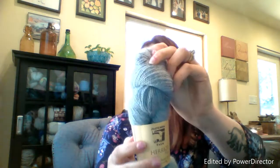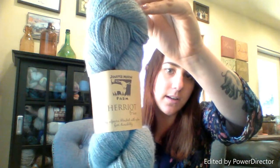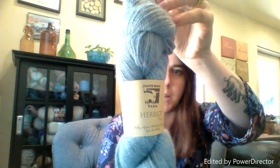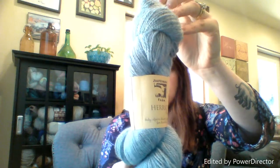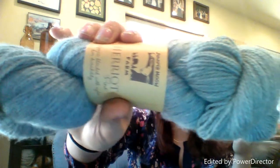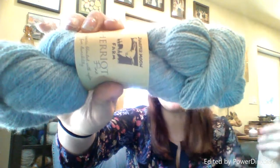This is the Juniper Moon Farm. There we go, you can see it. And it is in Harriet Fine. So it is 75% alpaca, 25% polyamide. It is a fingering weight, and there is about 461 yards in it. And it is just absolutely gorgeous. That's pretty true to color right there. It's a light blue, kind of dusty blue. It is so soft. I have the same yarn in black already. So I'm thinking I might do a 2-color shawl with it, but it is just the softest thing. I just want to sit here and pet it, and pet it, and pet it.